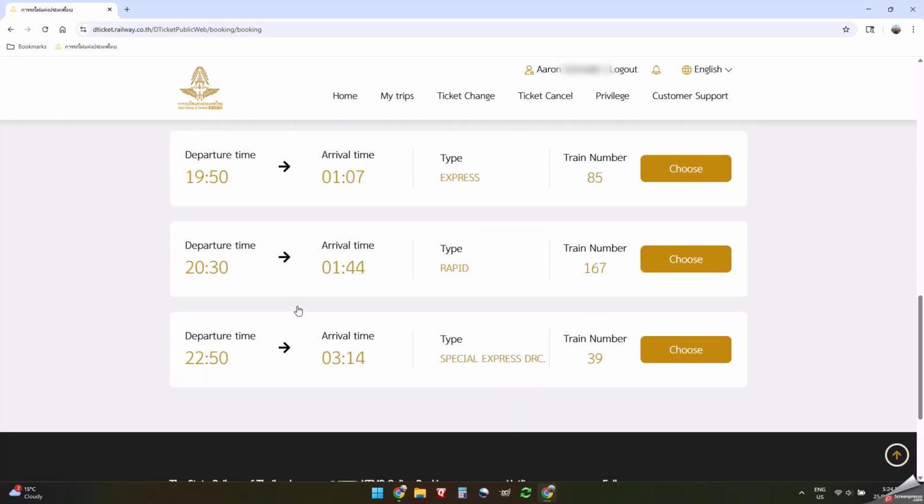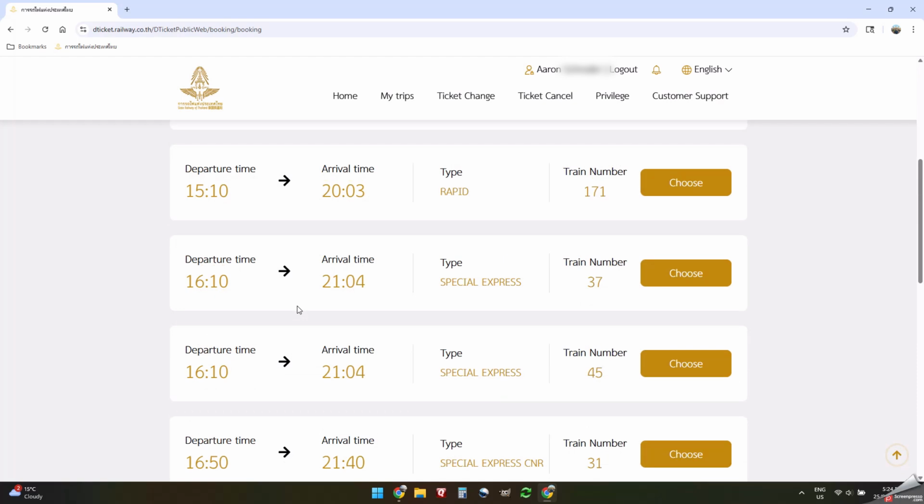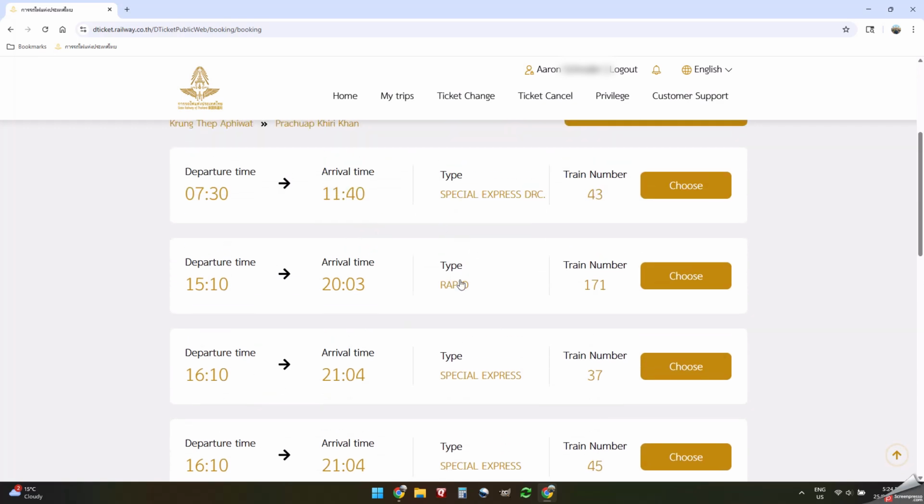Can't actually see the one that we took, but maybe the times of... Oh no, this is the one we took, 15:10, so 3:10 p.m. Arrived in at 8 o'clock. It was the rapid train. I'll explain towards the end of this video the different types of trains you can use. Right, so I'm going to click on choose the rapid train, train number 171, leaves at 10 past 3. You may want a morning train, or you might want to choose your train by the type of train it is, because that's quite useful sometimes. Right, I'm choosing this train.